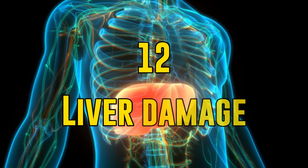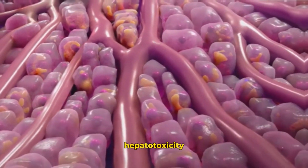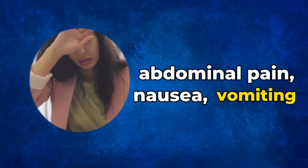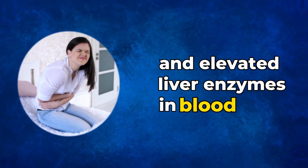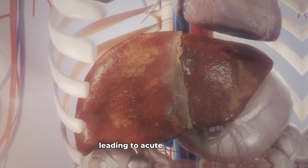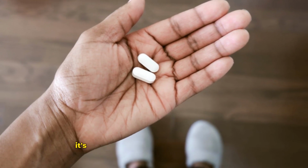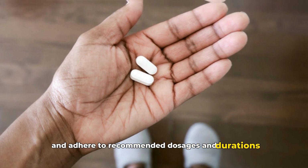Liver damage. Prolonged or excessive use of ibuprofen can lead to liver inflammation, hepatotoxicity, and even liver failure in severe cases. Liver damage caused by ibuprofen may manifest with symptoms such as abdominal pain, nausea, vomiting, fatigue, jaundice, and elevated liver enzymes in blood tests. In some instances, the damage can progress rapidly, leading to acute liver failure, a life-threatening condition requiring immediate medical attention. To minimize the risk of liver damage, it's essential to use ibuprofen cautiously and adhere to recommended dosages and durations.